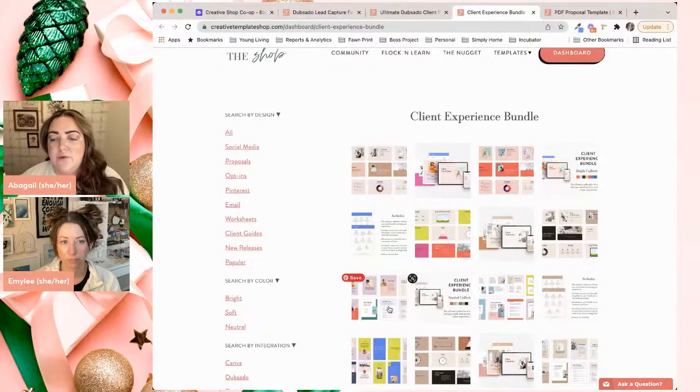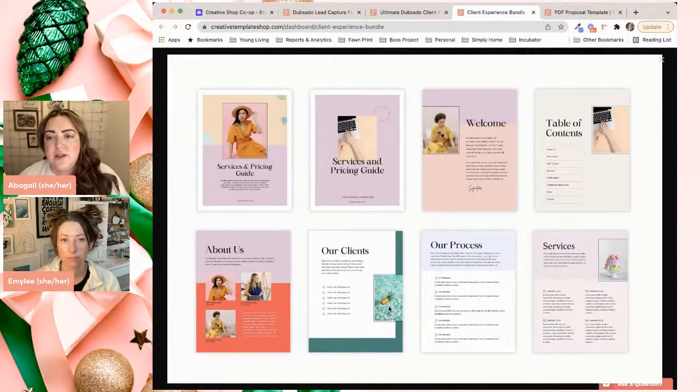So you can show off what it does look like to work with you, what is included in your services, what your process is like, how you can really walk someone through this entire experience so that when you go to send them your proposal, all of a sudden they're like, yeah, I know exactly what I'm getting. I'm so excited. And you reduce the time it takes for them to make decisions. And they can just jump through those hoops so much faster.